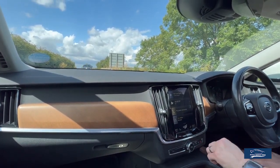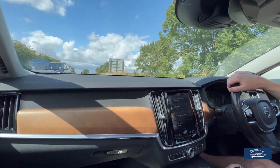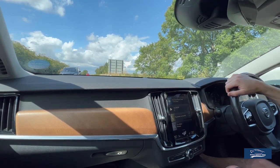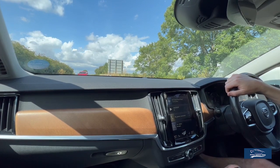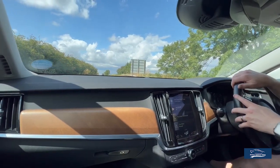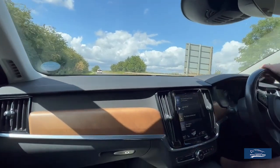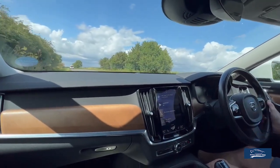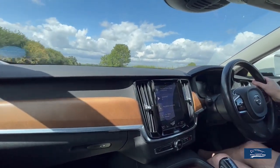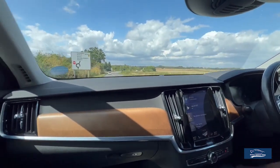So we'll give it a little run just to see how it drives. We'll close that roof because the sun's beating down a bit. So when we get a space to pull out, which is coming up now, we will go. Lovely smooth auto box, goes up the gearbox, lovely, seamless changes, brakes are good, tyres are good, loads of life left in the tyres.